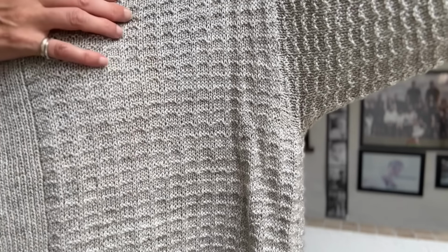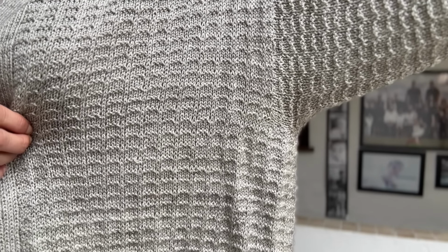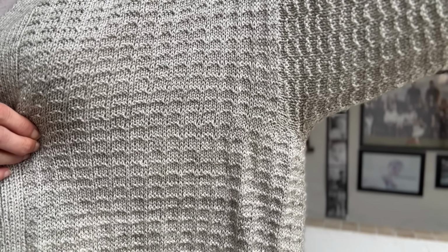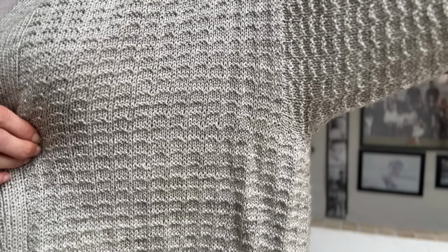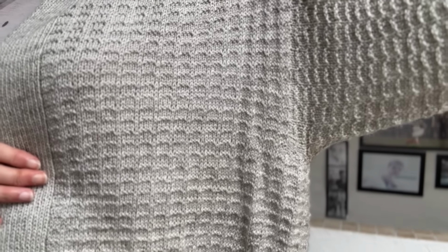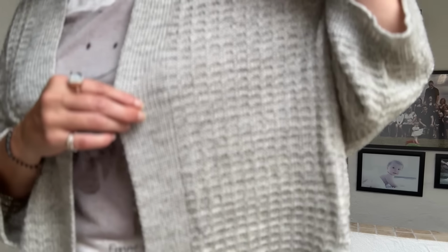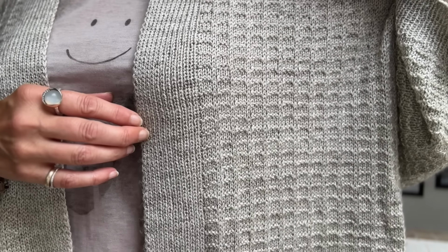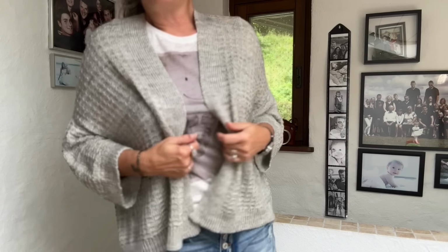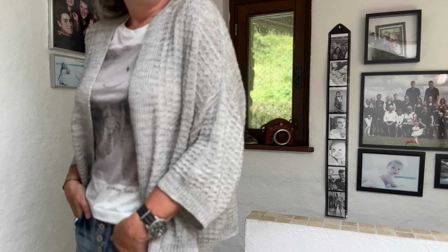Let me just see if I can get it to focus. Perhaps you can see that the first part of the sleeve is knit flat, and the edges of that part is then seamed to the stitches that you cast on for the underarm, keeping it a two-dimensional pattern. You can also see there's a textured stitch all over the cardigan. It's very, very easy to work, but it does give it a kind of a waffly texture, makes the fabric carry itself in a beautiful way.